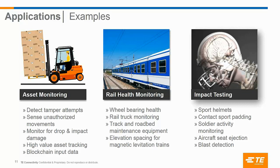These kinds of things are also being used by the military to monitor soldier activity. Sadly, soldiers are in battle sometimes, and they can be affected by explosions or munitions that are going off close by and creating shock waves that can actually cause injury or damage to the soldiers, to their head or brain or whatever body part might get exposed to the shock waves. And so they can monitor those kinds of events with accelerometers in their clothing, in their helmets, and in the gear that they wear, the vests. Aircraft seat ejection and blast detection are also places where these accelerometers are commonly used.